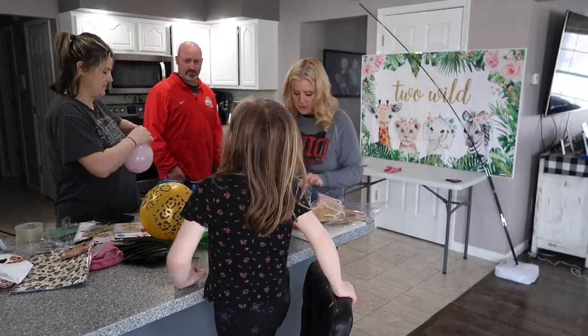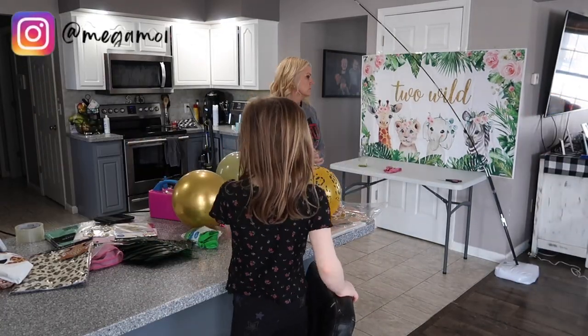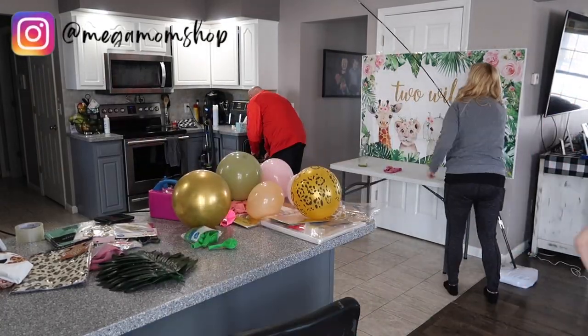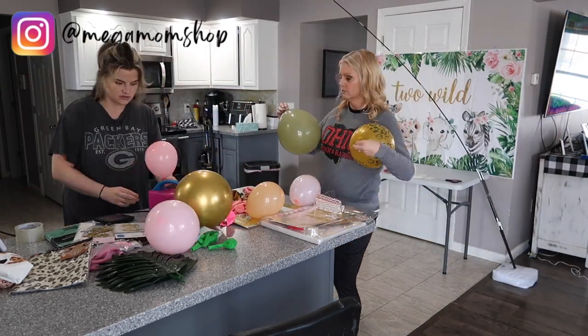It's just really hard to have winter birthday parties because there's not a lot of places around here where you can have it. And so anyways, long story short, I bought this balloon kit last year and it is amazing.